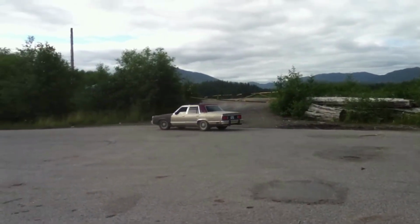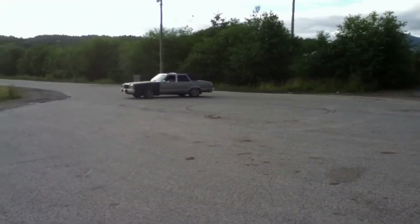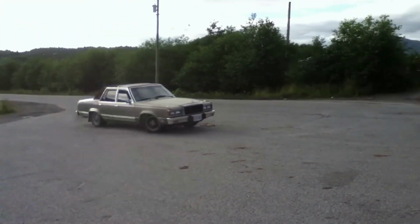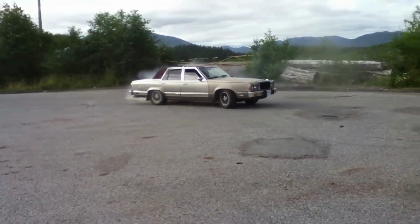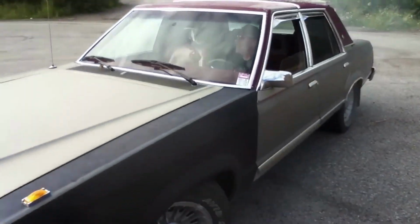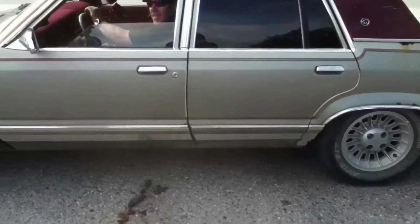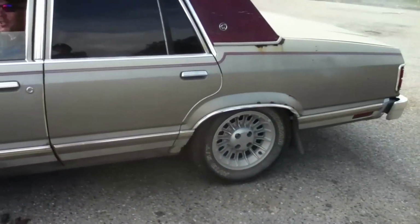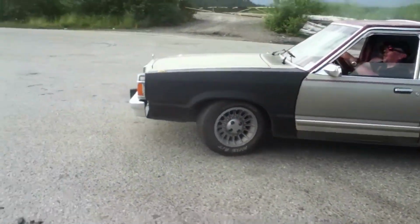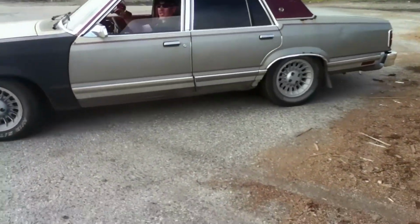8. 1981 Mercury Cougar XR7. By 1981, the Mercury Cougar had shifted away from muscle and into luxury. The XR7 trim added sporty touches like rally wheels and special badging, but it couldn't disguise the sluggish engines underneath. The most common option was a 4.2-liter V8, making only 120 horsepower. That meant slow acceleration and poor response.